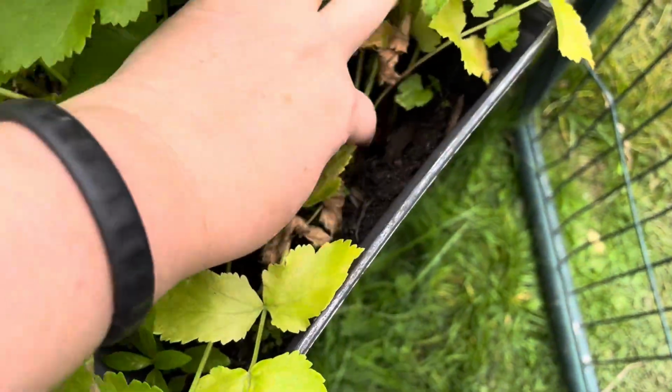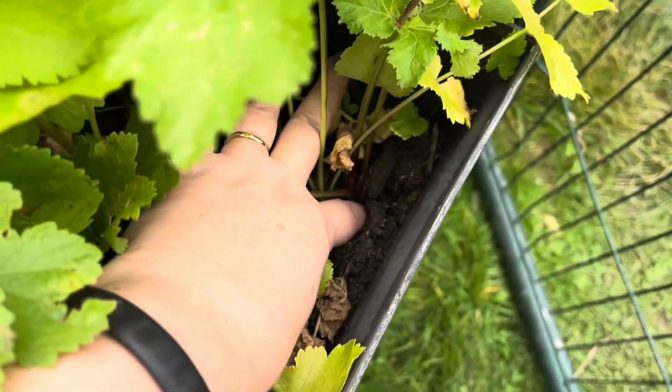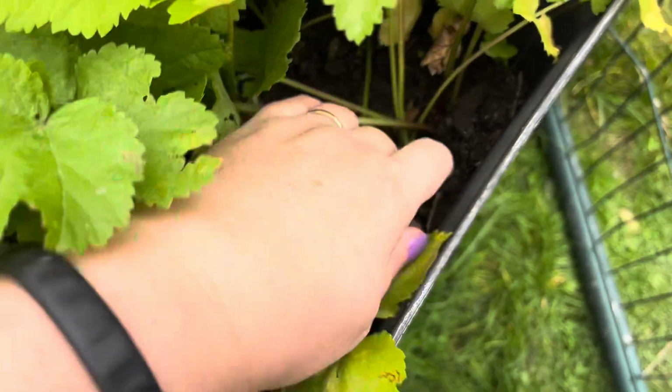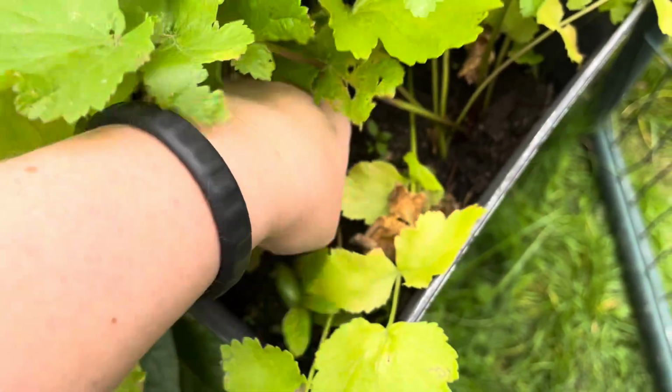Parsnips. Now I can feel a parsnip head down there, so I'm keeping them tucked up. So hopefully I'll have some parsnips for Christmas. So that's good.